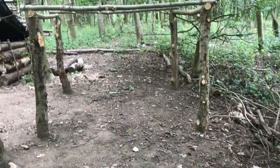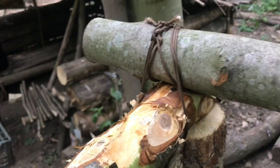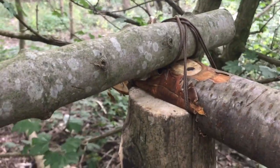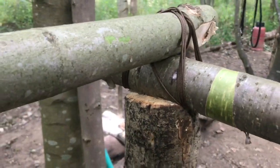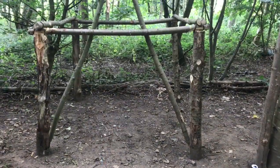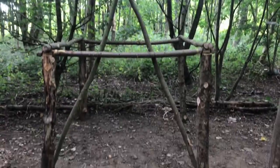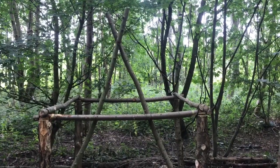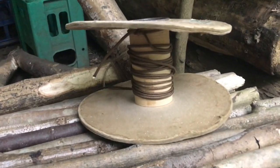Excellent. So these beams are all nailed in, tied off. Look at that. Sweet. Lovely stuff. Happy days. First A-frame is up and tied on. Happy days. Here's another one at the back now, but I'm running out of paracord drastically.